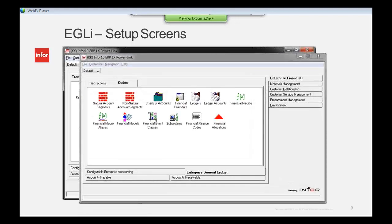And also we have all of our setups over here under the codes. And you notice that some of the names are different, like financial calendars instead of periods or things like that. But underneath, it's the basic same CEA functionality, but with some enhancements.